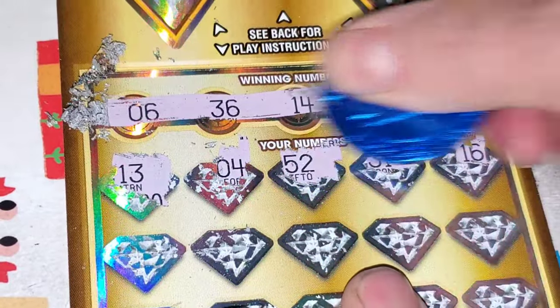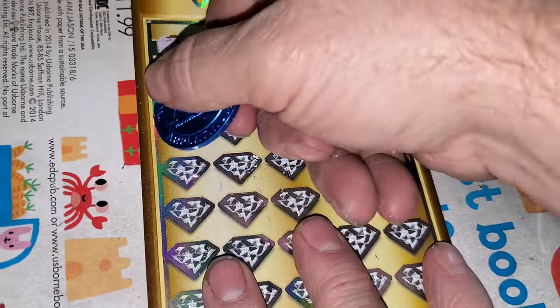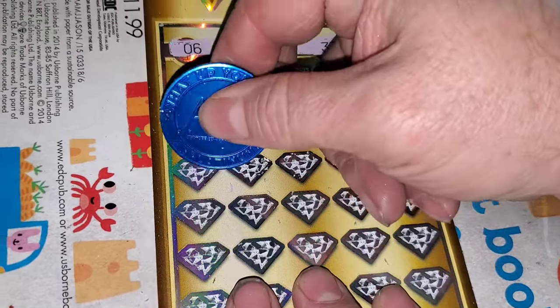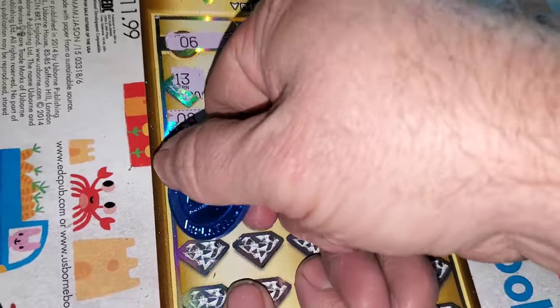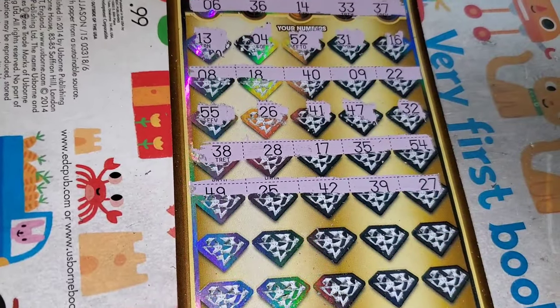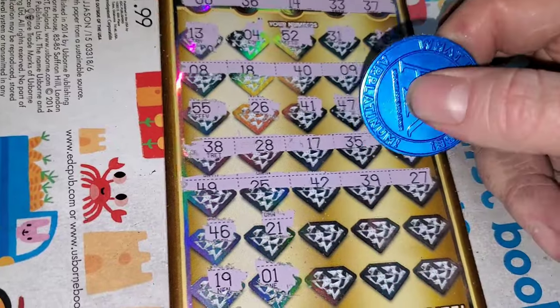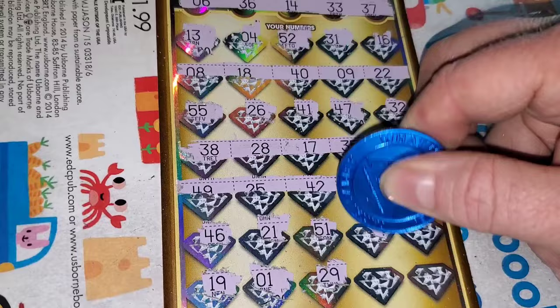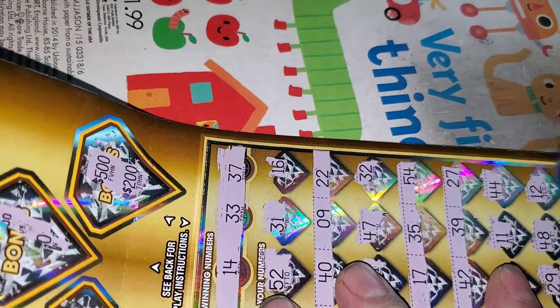No multipliers. Makes me nervous. 614, 33, 67. Last three rows. Yikes. Pesky number one. And nasty 12. To lose on four tickets in a row to end this pack with no reprieve. Ugh.